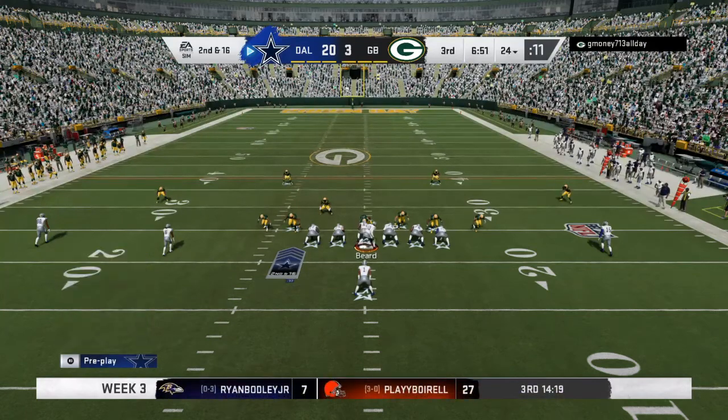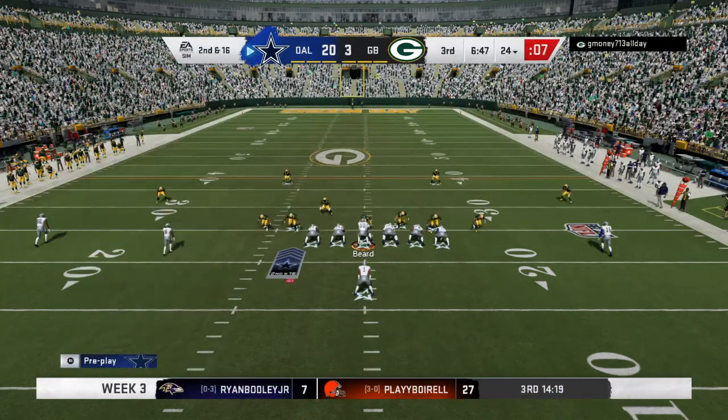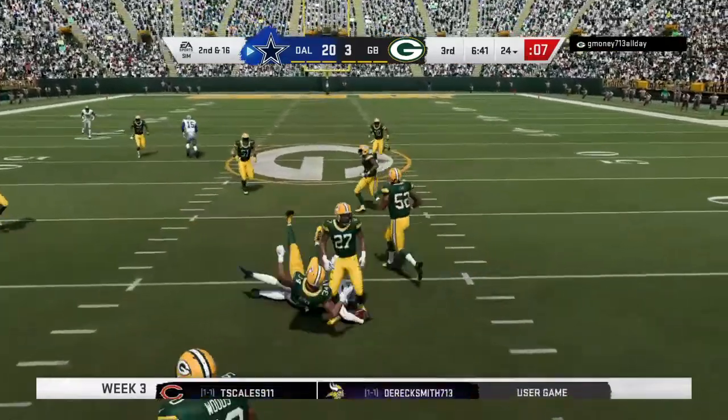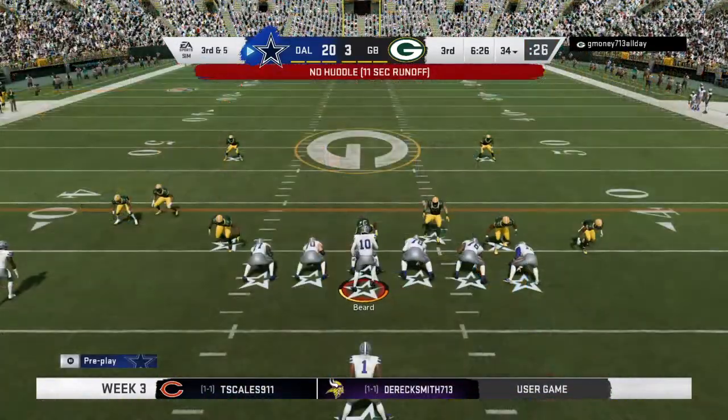To throw on second down, Beard. And an alley to run, and gives him 10 that time as he was able to get away from the pressure and get a nice gain.